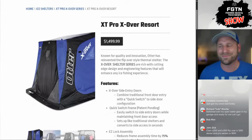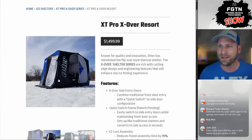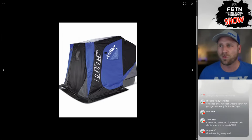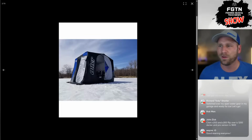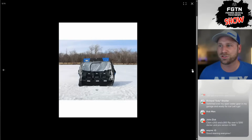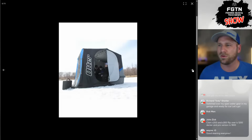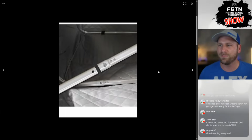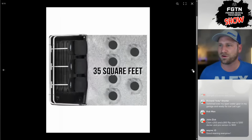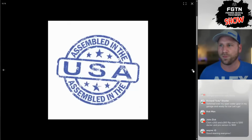This is the one that's been on the market for 4 years right now. Look at it. It's got a different outer shell, of course. But what do we got? We've got front door, side doors. We've still got our triangle there. We got that there. If we flip through, we've got our X-over doors. 3 seats are shown in the pictures. They've got it in windbreak mode. Yep. They've got the same, whatever they want to call that, the quick connect. Hey, this image actually does a better job explaining what I was trying to explain earlier in terms of the crossover. 35 square feet, full thermal, made in the USA.